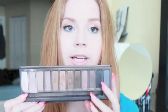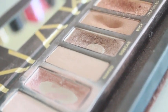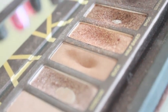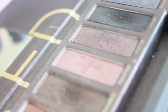The Naked palette or the Naked 2 palette, they both have beautiful colors in them, and I just think that pretty much right here is the perfect palette for a redhead. It has your golds, it has your darks if you want to go out, it has your light colors, it has matte neutrals. It just has everything for you, and trust me, I got this when it first came out and I've used it almost every day still. Even with all my other palettes, I still always bounce back to this one.